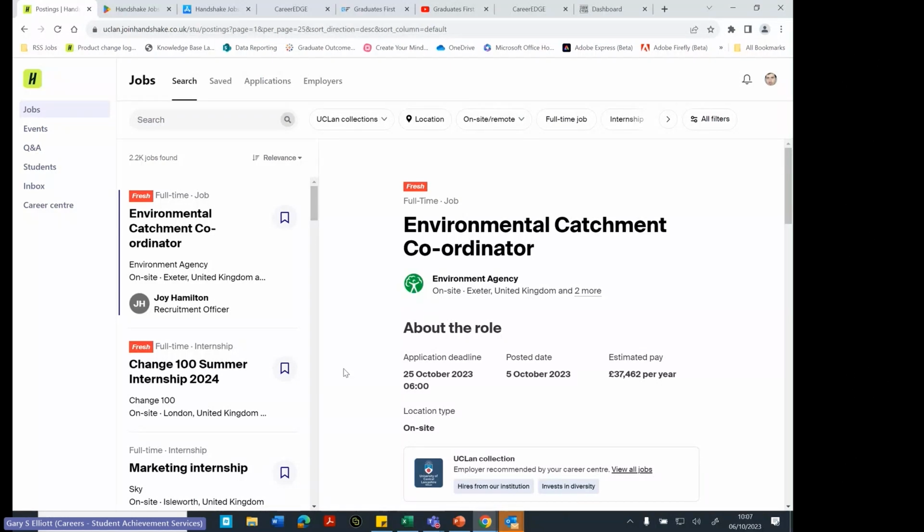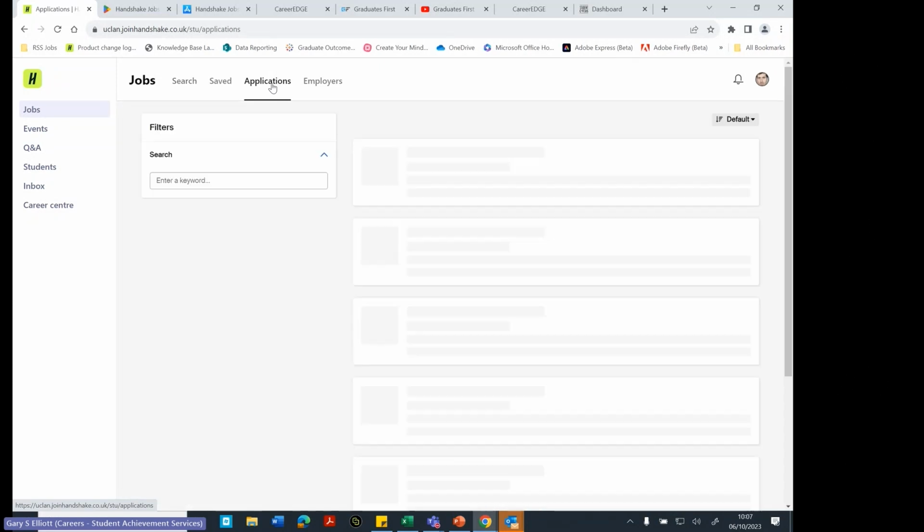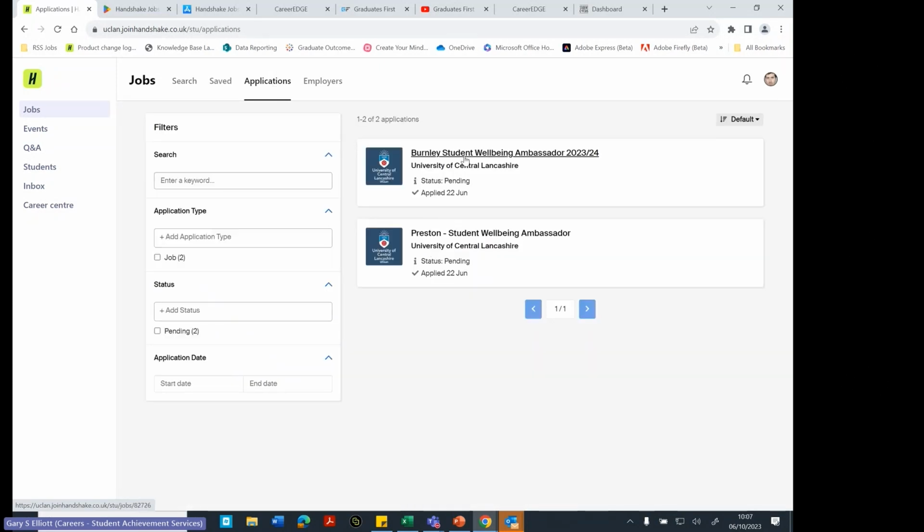So that's useful. When you do apply, if you click on applications, it keeps a track of the jobs that you've applied for, and you can see whether they're pending or whether they've declined or whether you've been successful. That only depends really on whether the employer has actually been good enough to update that information. But if you do apply for a UCLan role, we do make sure that those are up to date.